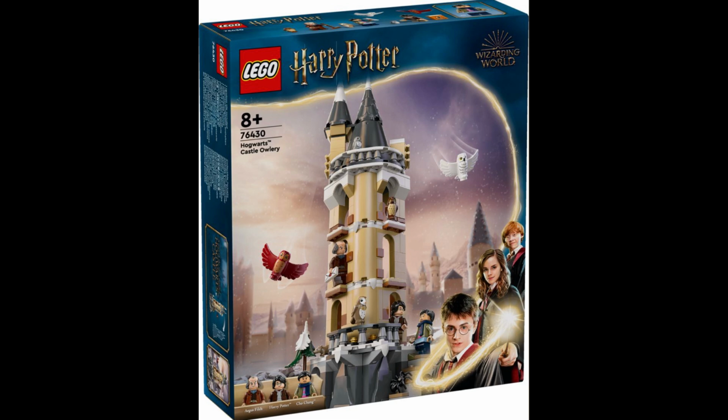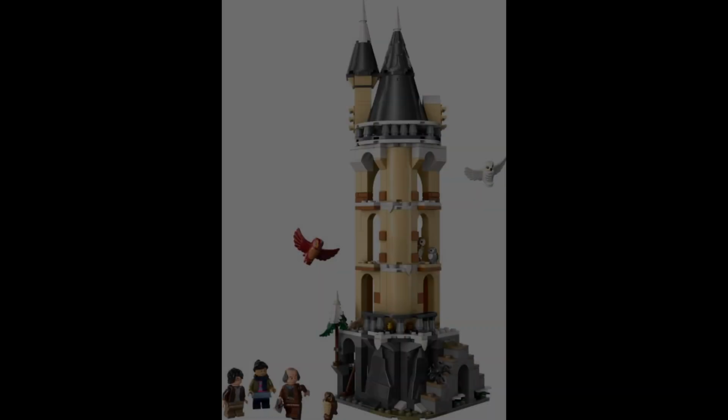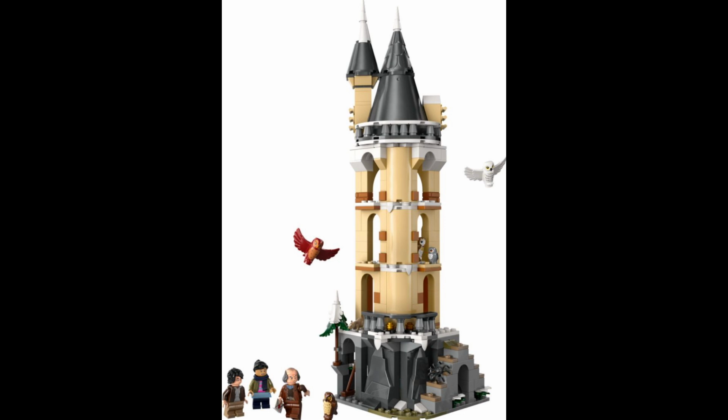So next up is the owlery, and first things first, there's lots of owls. There's a new tiny grey owl and a nice big flying dark red owl. Cho and Harry in casual clothes and Filch again. First appearance in the Harry Potter theme of those new fern elements, making up some of those trees around the outside. Definite playset vibes from this. We're not in the modular castle style anymore. Definitely back to that playset style.